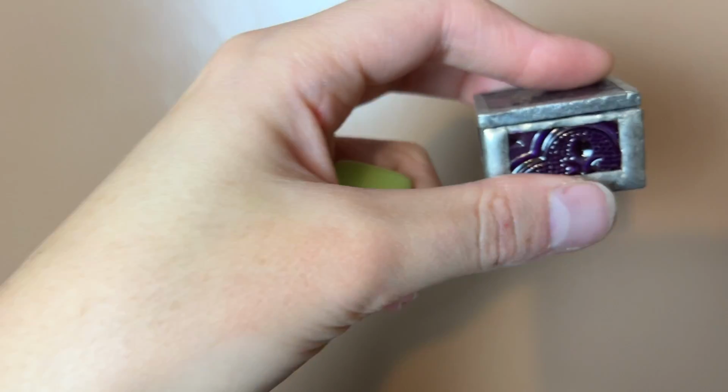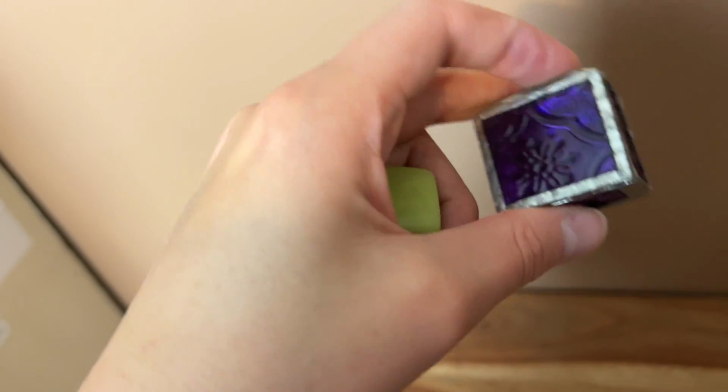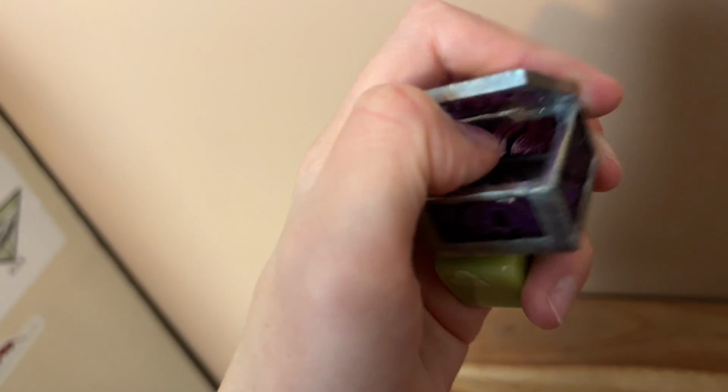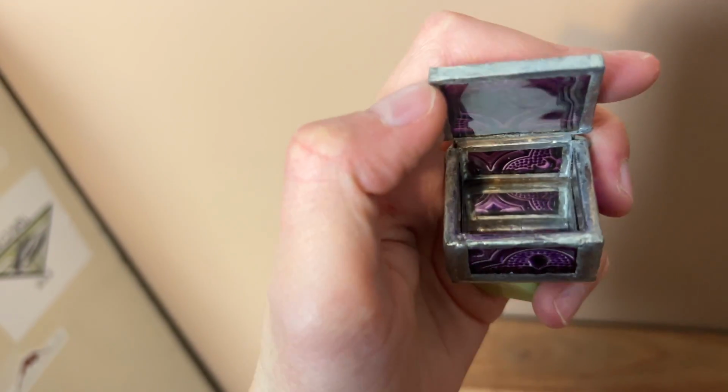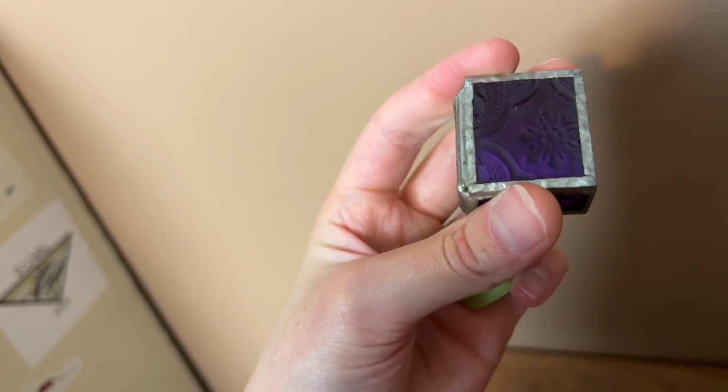I'll get it down. This I got when I was in Kentucky. When I went to visit Land of the Lakes, these were there. So I got it. There's a mirror in the bottom. So I got that just at Land of the Lakes.